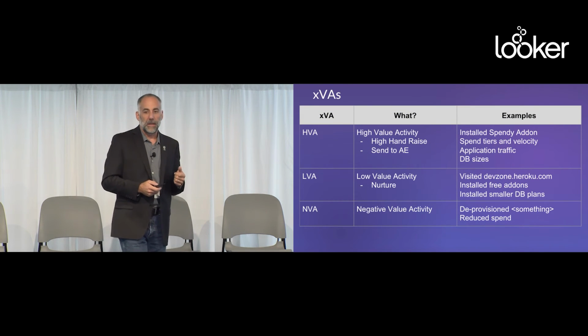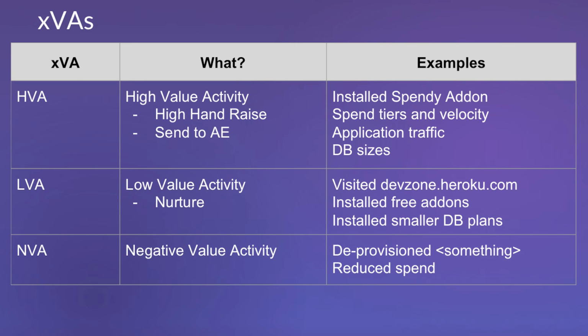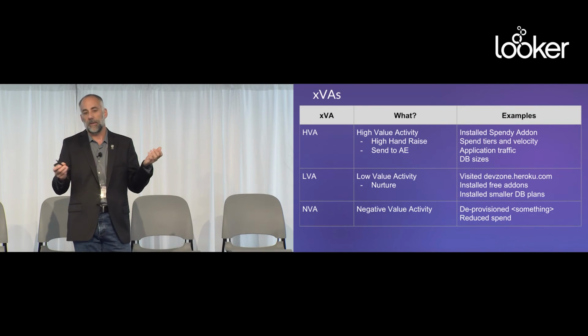The other really cool thing we came up with is the idea of these XVAs, value activities: high value activities, low value activities, and negative value activities. We basically bucketed. I know the Etsy presenter talked a lot about buckets. We're all about the buckets. So we looked at those 108 things and asked, what are the things we care about and don't care about, and where do they fall into these buckets? Basically, what do we want to do with them? High value activities could be, oh, somebody just installed a really spendy add-on out of our ecosystem, or they're really starting to spend money really quickly, or their application got to a certain size. Let's make a high hand raise. Let's get that right to the customer advocate. Let's have them have a conversation, really talk to them about how they're using Heroku.